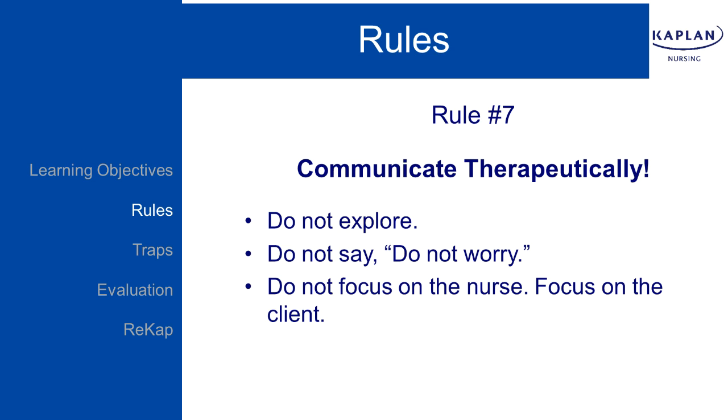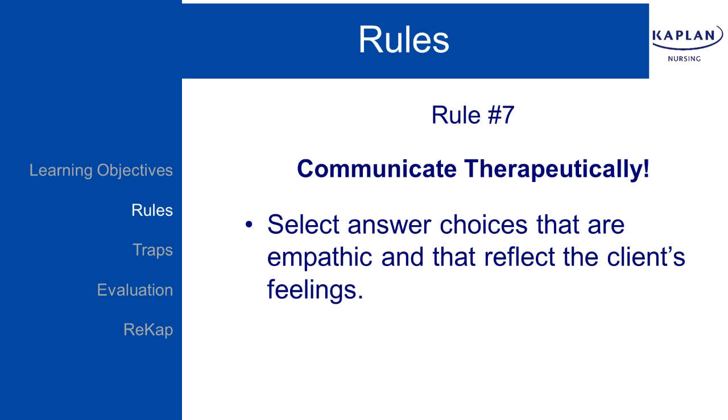So we've talked about what you're going to eliminate. What type of answers do they think is correct? First of all, you are going to select answer choices that are empathetic and they reflect the client's feelings. You're picking up from what the client's saying that they're feeling frightened, and that's what you reflect. You feel frightened. And sometimes I think on test questions, they're kind of hard answers to pick because they just don't sound right. The patient says, I'm scared, and you say as a nurse, oh, you're frightened. But yet that is reflective. So you want to be empathetic and reflect the client's feelings.